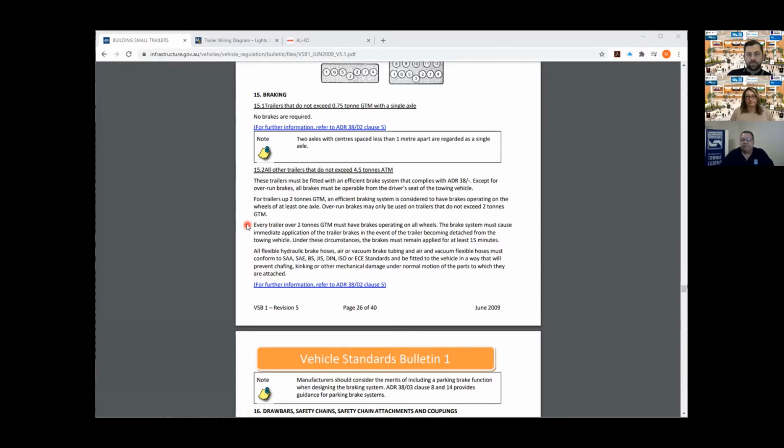Yeah, and that's probably something that's misunderstood as well. They just assume that they hear trailer must have brakes above 750 kilos GTM. So the campfire experts will say, well, that means it has to be electric. Yep. They don't always understand that, up to 2 ton GTM, they only have to have one of the axles braked. Yep. Anything above 2000 GTM, all axles must be braked and have to be controlled by a controller inside, as you said, from the driver of the motor vehicle themselves.